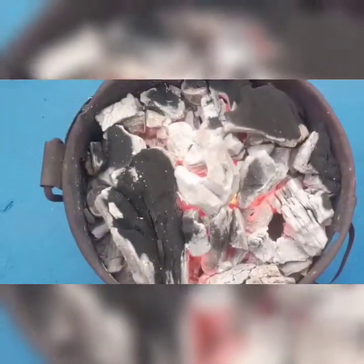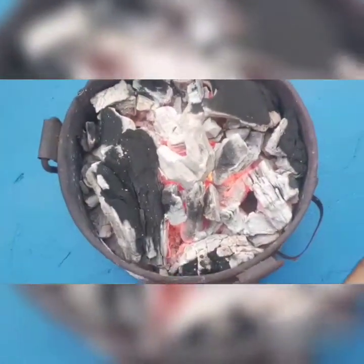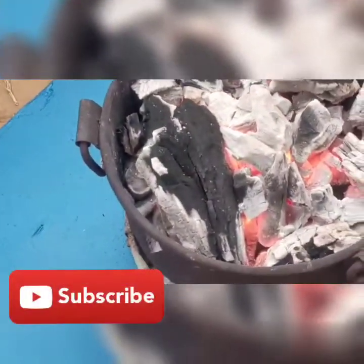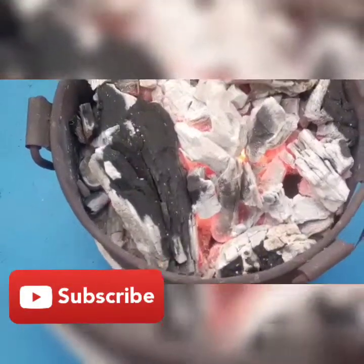See what we got 10 minutes later: a fully fledged charcoal stove, ready to cook, and just receive the saucepan so it can get our food rolling. This was really hassle free.